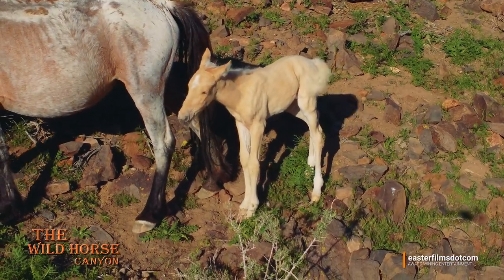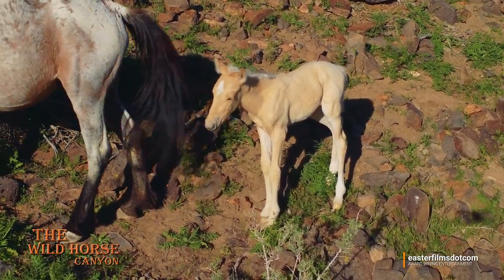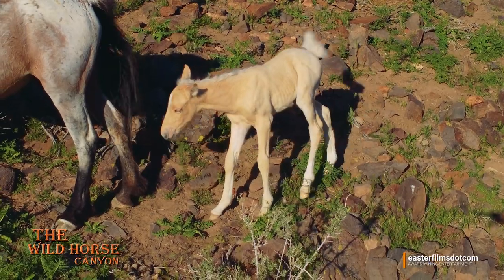Look at that brand new little mane, just a fuzzy little top. I think it's a filly. Pretty little girl, huh? Yeah.